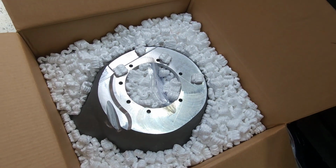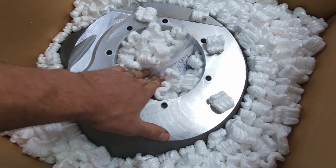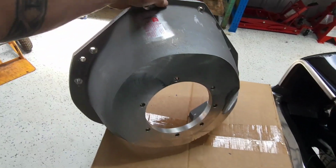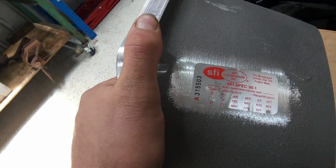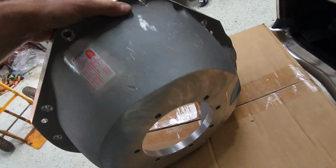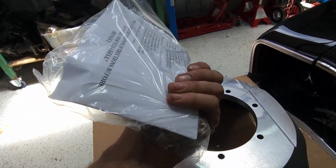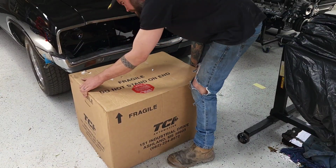Ooh, gotta love freshly machined parts. I'll tell you what, there's no better surface. Like, they just look great. Oh, look at that. That thing's nice. And comes with all the hardware as well. So, stoked about that. Last thing is the Witchcraft box.